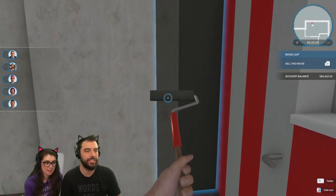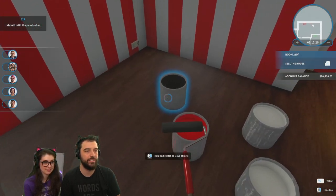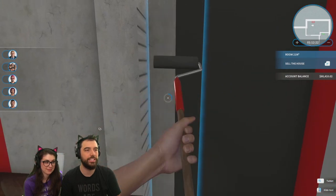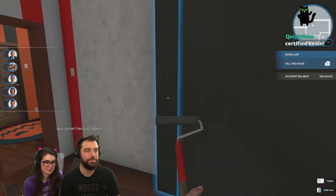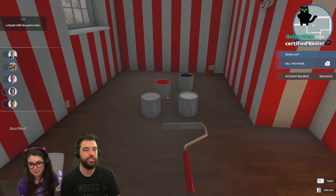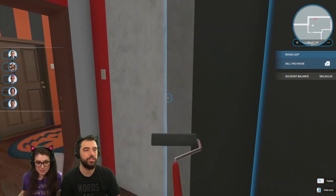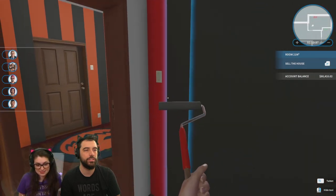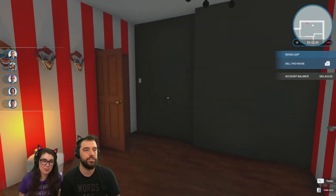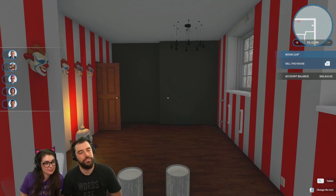All right, this is nice and easier. Whoa. Oh, it's glitching. It's haunted. It's the texture, because the texture is popping out. Just a wee glitch. Quizzy Man, thank you for the sub. Looks like those popcorn cups. And it does help tone it down.